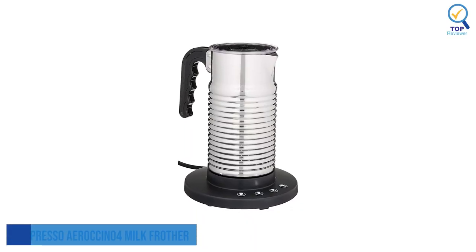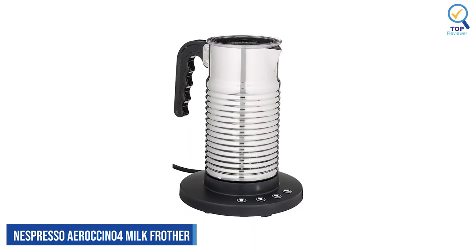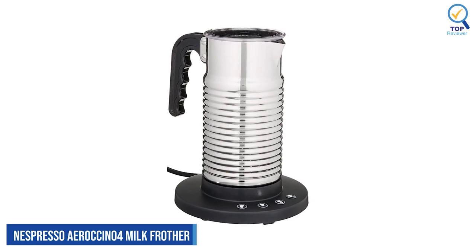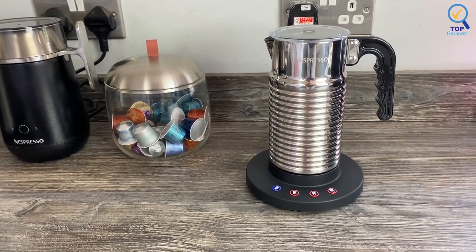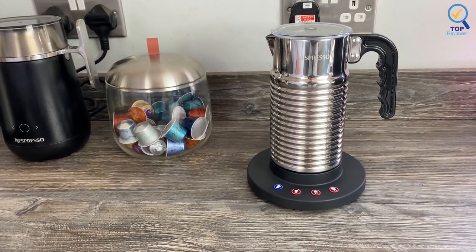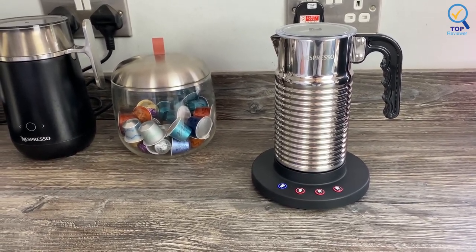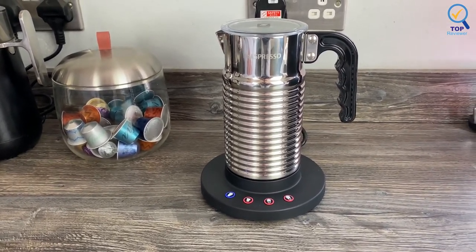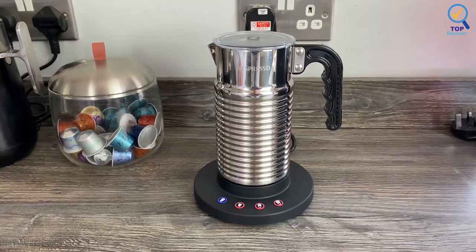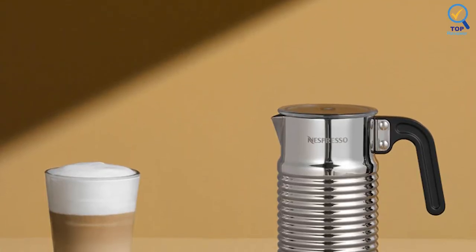Number 3. Nespresso Aeropressor Milk Frother. The Nespresso Aeropressor Milk Frother is even more versatile and convenient than its predecessors. With 2 types of hot foam, hot milk and cold foam, the Aeropressor offers you a wide choice to prepare even more coffee and milk recipes at home in a simple way. With 1 single whisk, you can now do all your preparations.